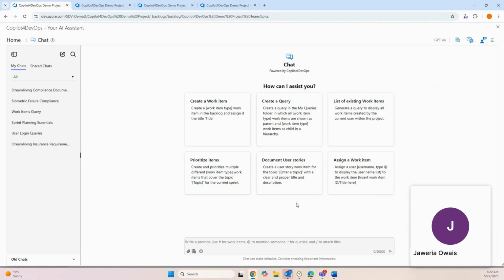In this case, let's start by building new work items. And let's give it a prompt. So we are creating an epic for implementing secure biometric failure handling in digital banking. I'll fix this really quickly.